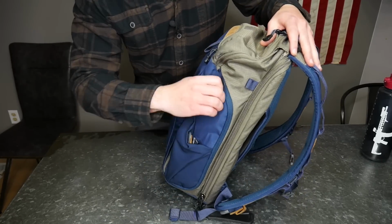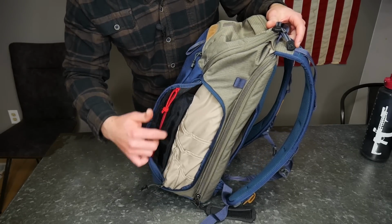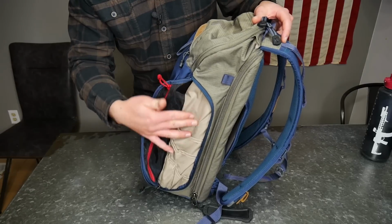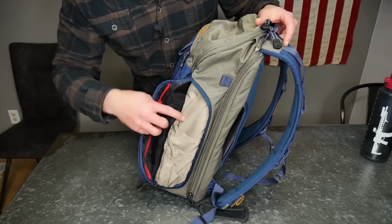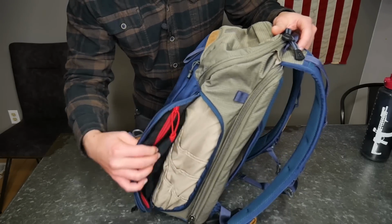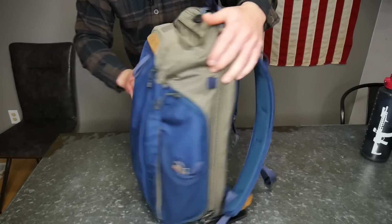Behind your water bottle, you have two side pockets over here. This side pocket has a little mesh compartment with a zipper. I don't have anything at all in this side compartment. I kind of leave room to grow in a lot of my bags, but this has a couple other little organizational pockets on the side here, which are really nice. So that's behind the water bottle pocket.